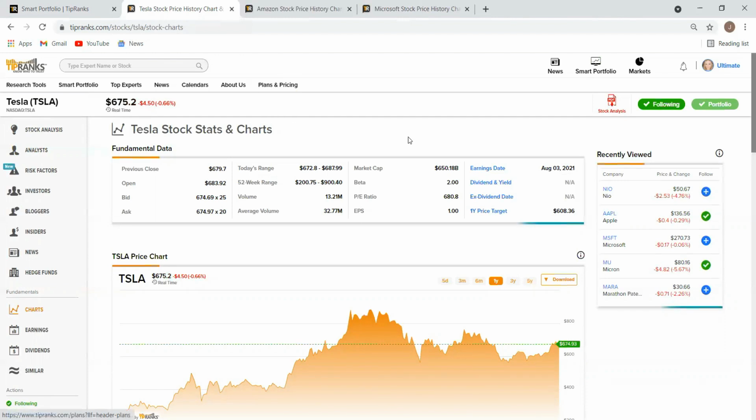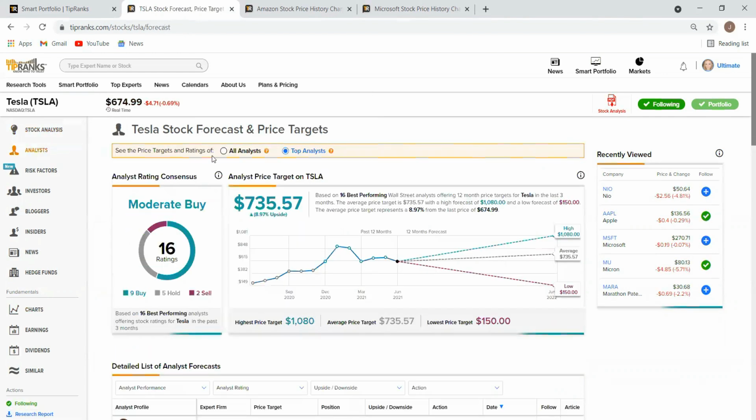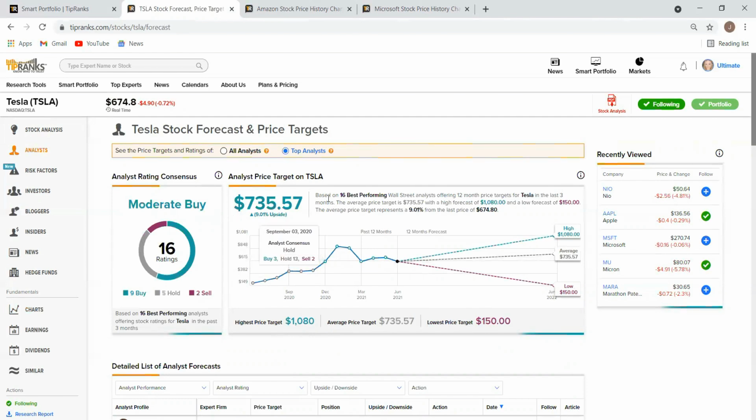Next up, we have Tesla, of course, another very popular EV maker. Their stock currently trading at $675 per share. They also come in with an 8 for an outperform rating with some insider activity, increased hedge fund activity, and bullish news sentiment. This one, however, always has the analysts divided. If we look at all analysts, we come in with a hold rating and a downside of almost 10%. Of course, Tesla is the most split between analysts with a low price target of $67 and a high price target of over $1,000. Looking at our top analysts, that does bump up to a positive upside of 9%.